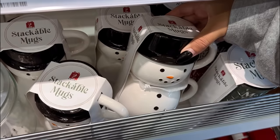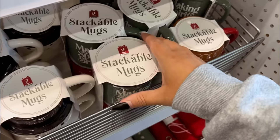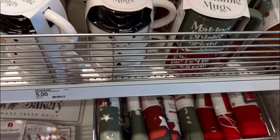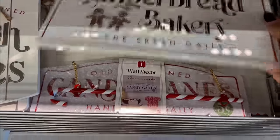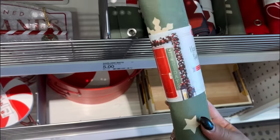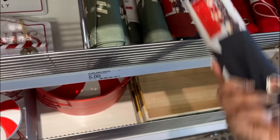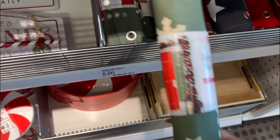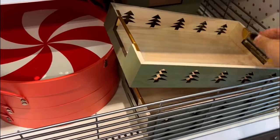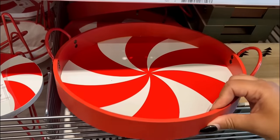Look at these stackable mug sets. They have snowmen. Making spirits bright and 'tis the season. Oh, and the gingerbread. I love gingerbread decor and things. Those are five. Gingerbread bakery sign for five, and you can hang it. Got some banners for five. So that one's the nutcracker. Did I show what this one was? Oh, happy holidays. And then Merry Christmas. Loving these baskets. The tree one is so cute. Oh, peppermint.